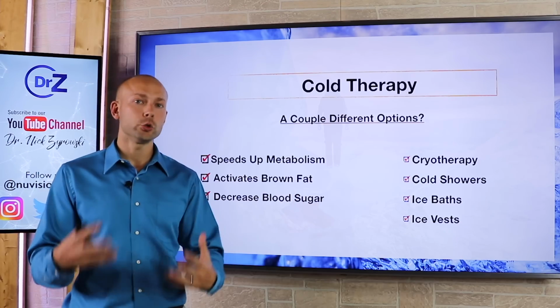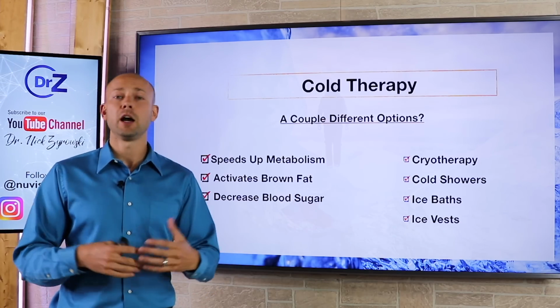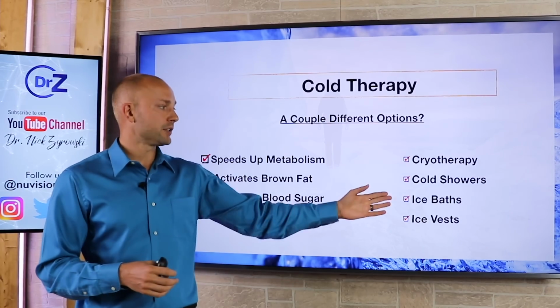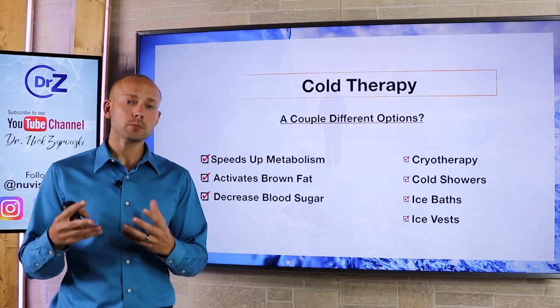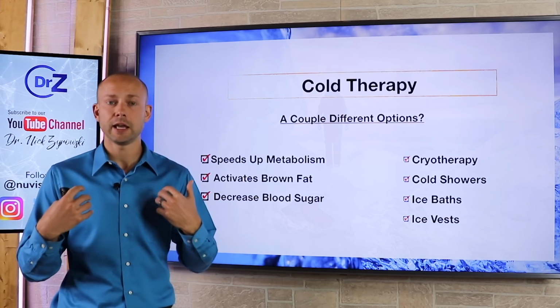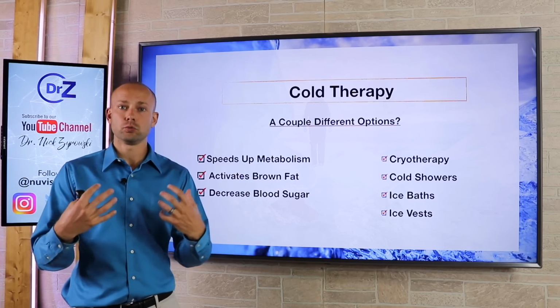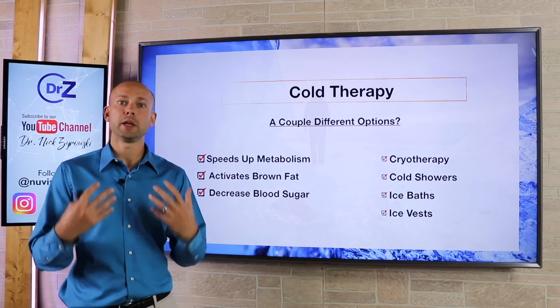You can do it by taking cold showers. I like doing it this way. I'm a little bit more on the old school side of things. I do cold showers. I like doing ice baths, and I also will do ice vests, okay? Ice vests are essentially this vest that you can get. You wear it when you're working, wear it around the house, and what it does is just lowers your core temperature, which is gonna help increase brown fat.